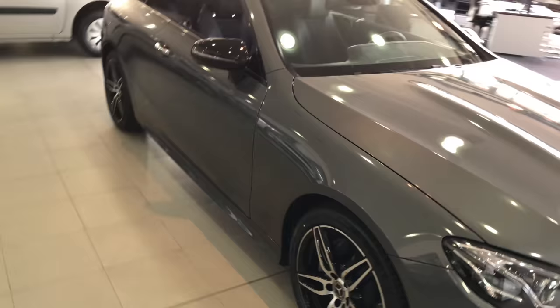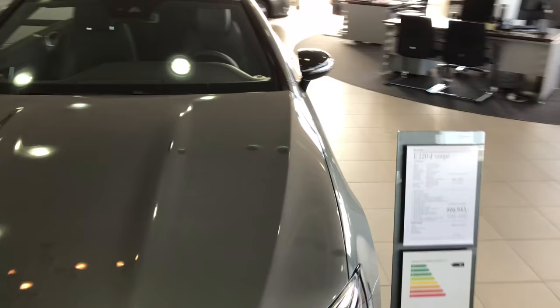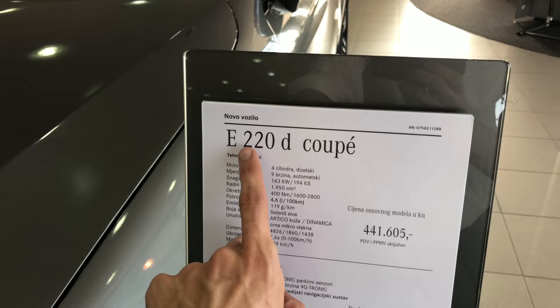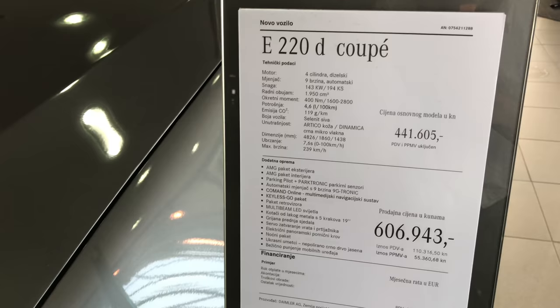I do love there's no B pillar, so the car has two glasses that are connected. This is the price tag, so this is the E220D and has a 194 horsepower and top speed 239 kilometers per hour. You can see the whole package here, and this is silent gray color.